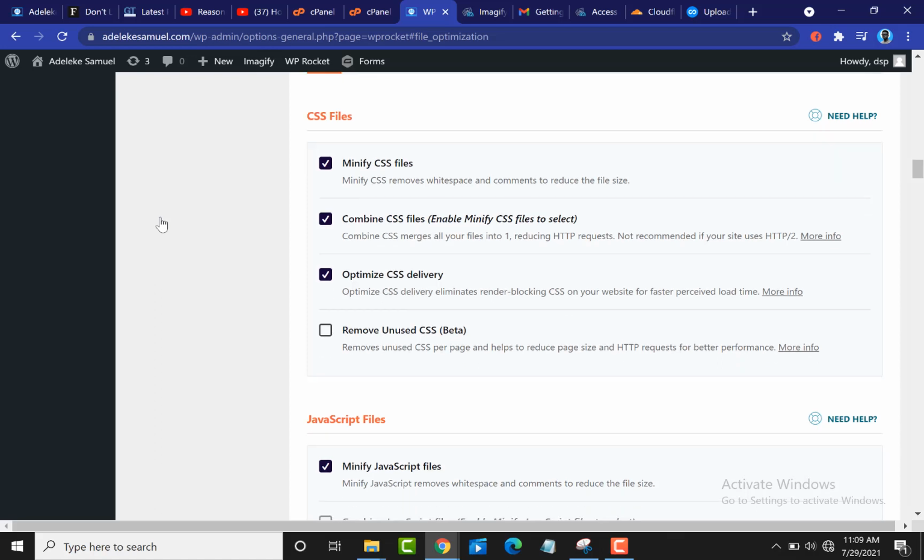All right, so the next on the list is CSS file optimization. So you can select this option. By default, all of this will be selected for you. So you select, you mark it, you check it, just check everything. The reason why I did not check this is because it is still in the beta phase. So I don't want to gamble. So I will leave it for now until it is fully rolled out. So tick all of these three and submit. Make sure you check your website to see if it broke it or not.